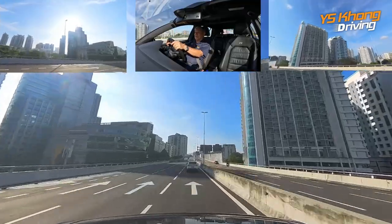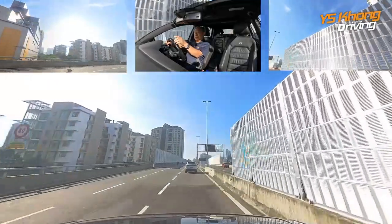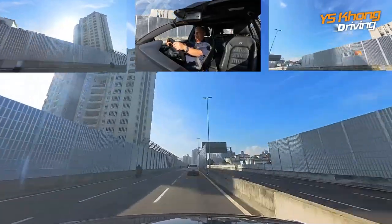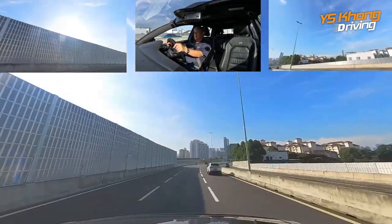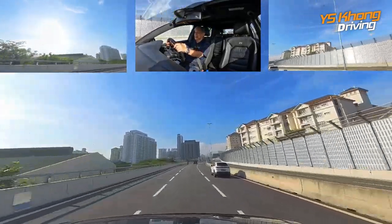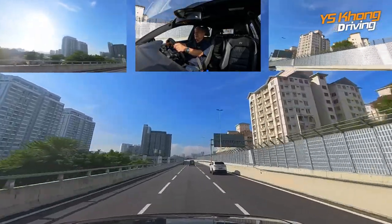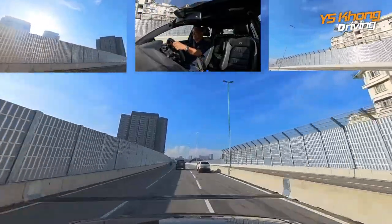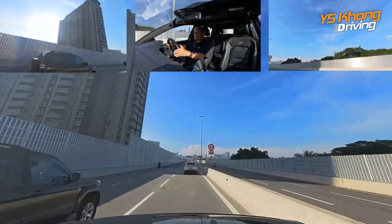A bit narrower than the MEX Highway, because I remember the MEX Highway, the lanes are wider, so there's not much room for error. So you got to be very careful on this highway. Most of the places it is two lane, but for a small stretch we have three lanes. And you notice people have a tendency to stick to the right hand lane, because the lanes are narrow.